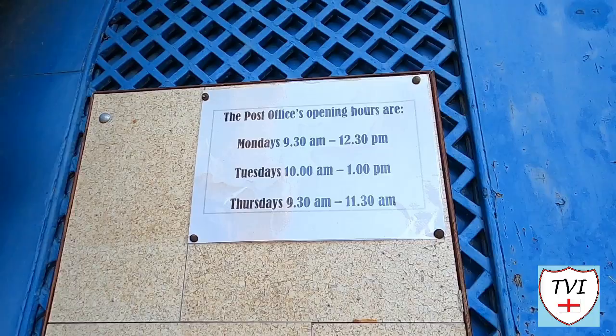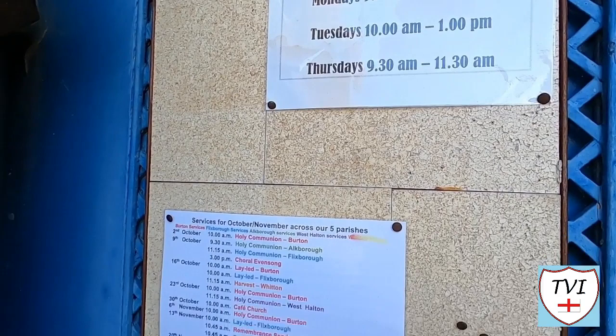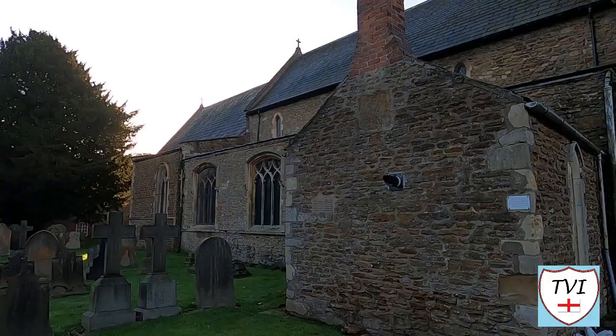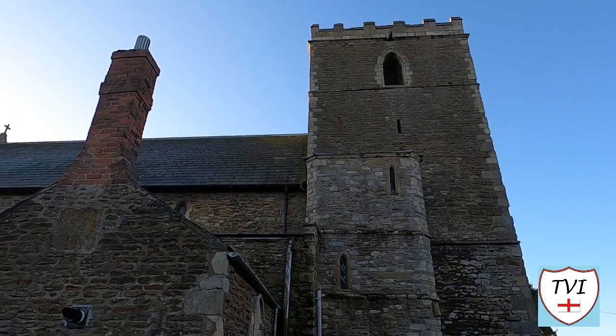Rather unusually, the church is used on selected days of the week as the village's post office. The opening times are right here on the door. Underneath it is a list of church services for all five churches in the local group. As well as Burton, these are Oakborough, West Halton, Witton, and of course, Flixborough, the one remaining church of the five we've yet to get a look at. Keep it in mind though, it's probably the most important of the lot.